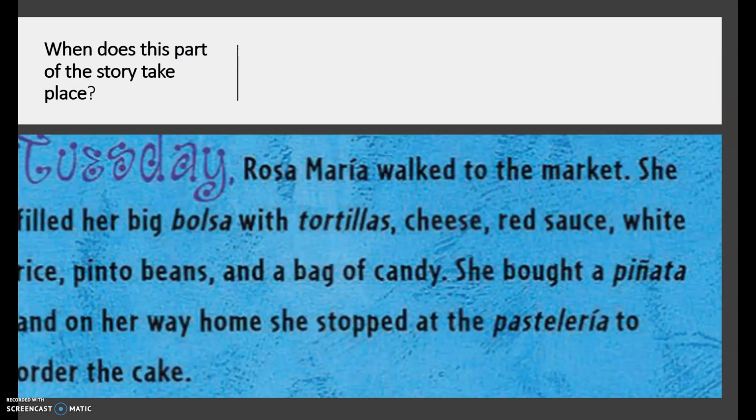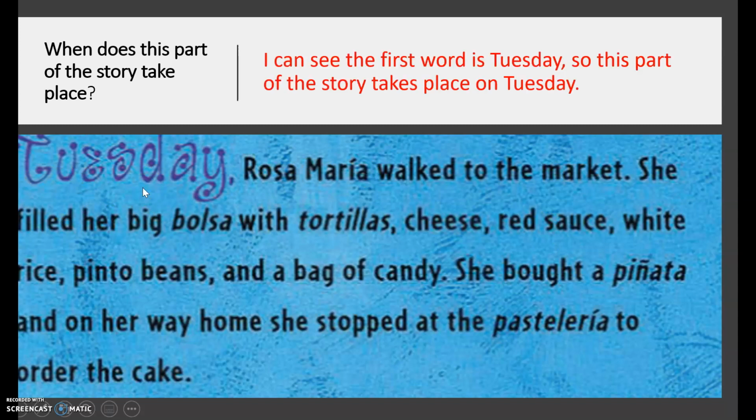And then the next question I want to think about is, when does this part of the story take place? So looking right here, I can see the first word is Tuesday. So they make it nice and easy for us to see that Tuesday is when this story takes place. So now we know where it takes place and we know when it takes place.